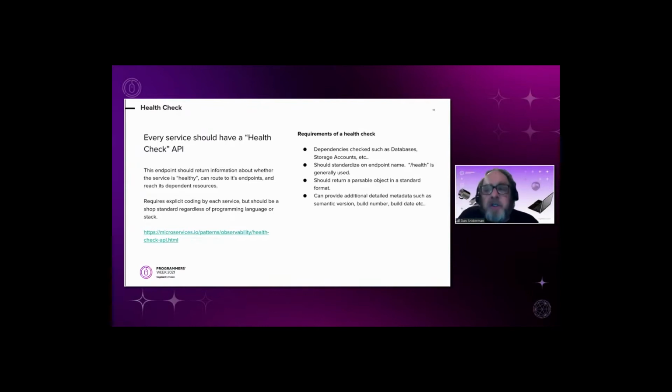So in addition to using deployment slots, another important feature that we are using to protect our environments is requiring each service to have a health check API. This is a standard microservice pattern. There's a very popular website that defines standard microservice patterns, and you can see I put the URL to that. It's called the health check observability pattern. And the idea is that you expose an endpoint to your REST API that will return whether the service is in a healthy state or not.